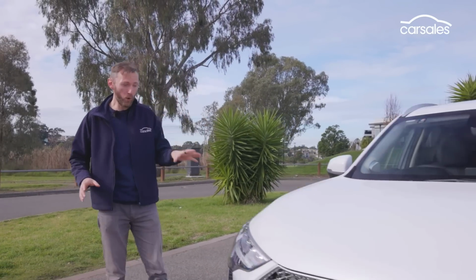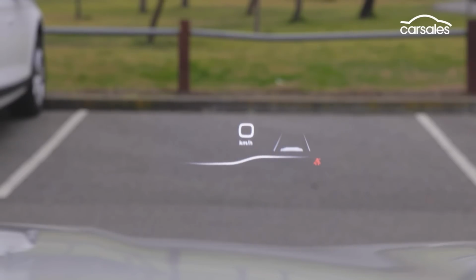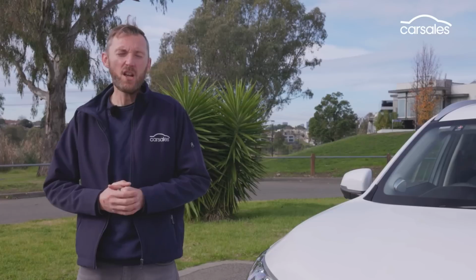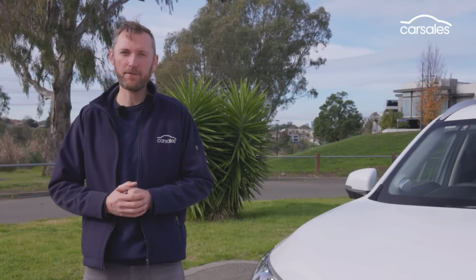Aussies are buying Chinese cars in record numbers, and the all-new Haval Jolion is another prime example of why they're becoming so popular. It's got loads of tech, high levels of safety, and a strong 7-year warranty. But how does it stack up in terms of the user experience, including ride, handling, and refinement? Let's find out.